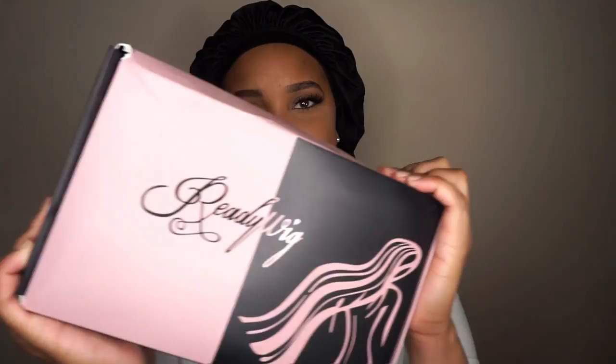It's like Christmas. So as you can see, it comes in the same box as my last wig did. The last wig I did a review on with them is the pink wig, so you guys go and check that out. But this is the packaging for this. It is a rose color and black, and it has ReadyWig right here in the front. So I'm just going to unbox it for you.